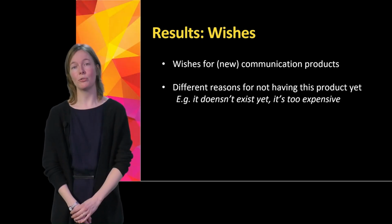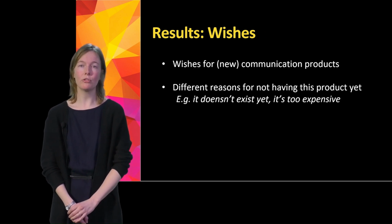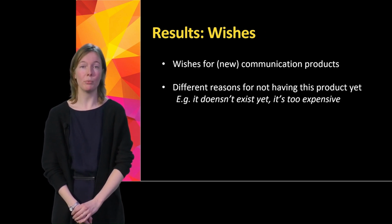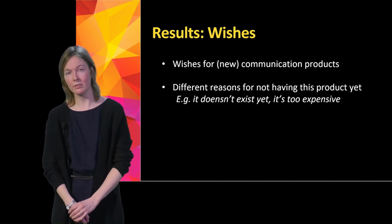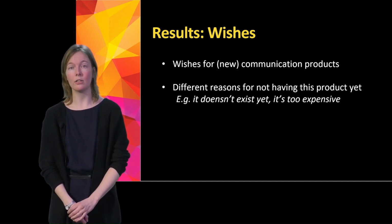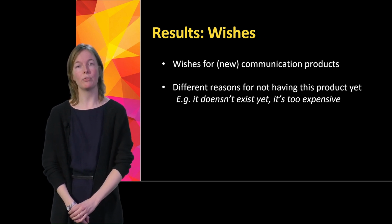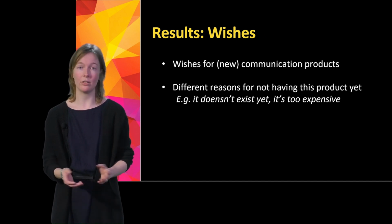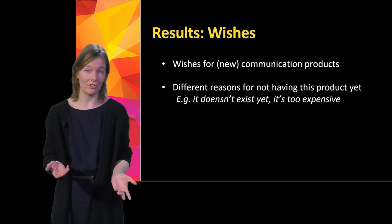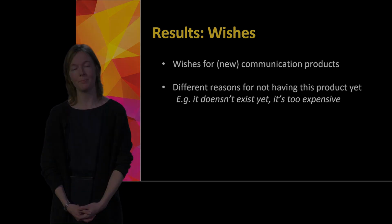The next slide is results wishes. The participants were invited to also fill out what kind of products they wish they had, but didn't have yet. We categorized these wishes into functional domains again, and communication products were again in the lead. People gave different reasons for not having their products yet. So for example, the fact that the product doesn't exist yet, such as a self-driving car, or that the product is too expensive to buy.